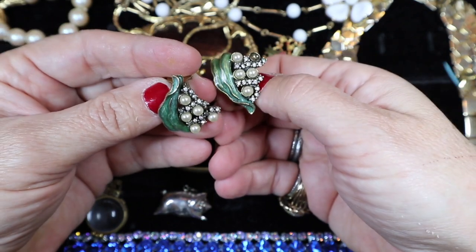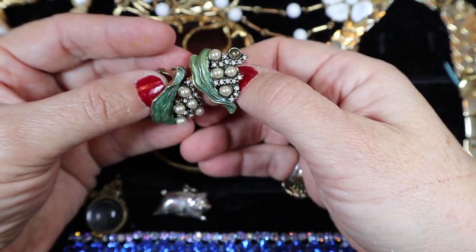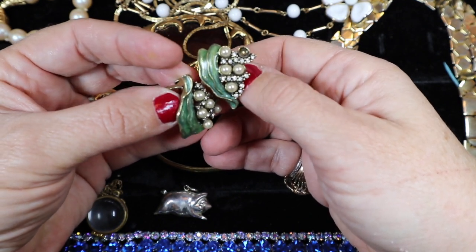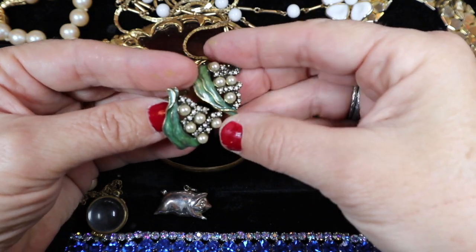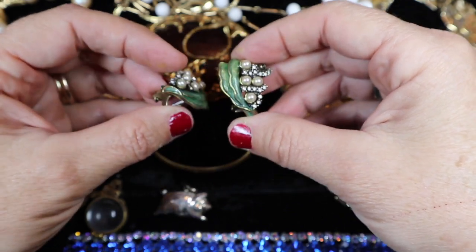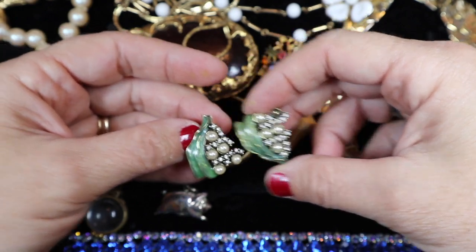Then I got these. So these are Heidi Daus. They're missing one of the pearls, which are pretty easy to fix. They're rhinestone and enamel. She is a more contemporary jewelry designer. As I've mentioned in some of my other videos, she is quite prolific and sells on QVC. And she makes very interesting jewelry, kind of on the expensive side.